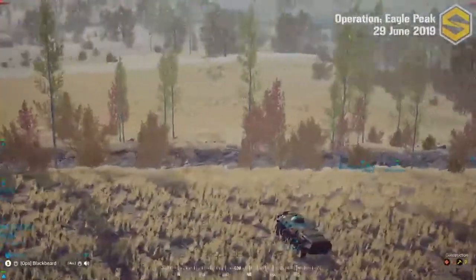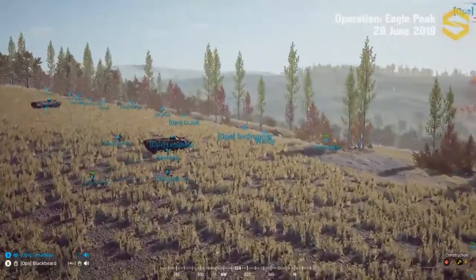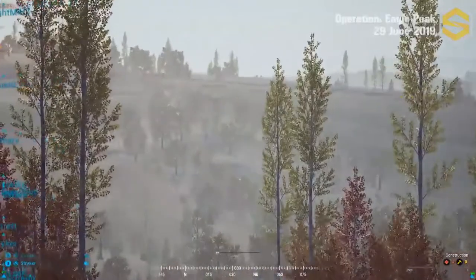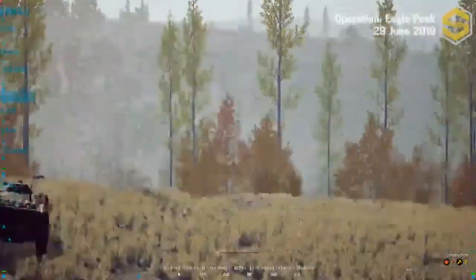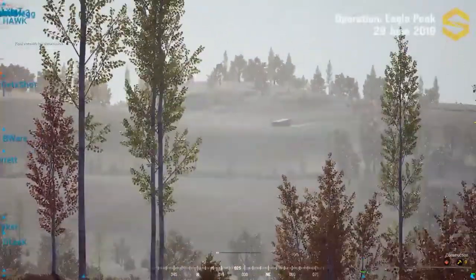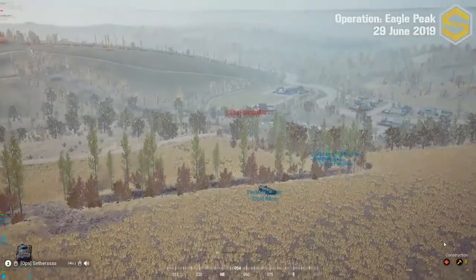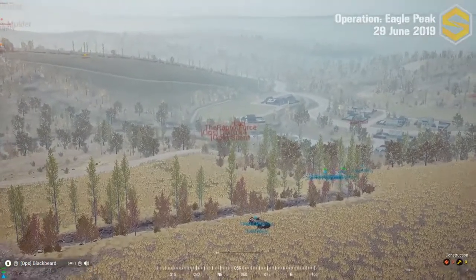So the Russians definitely have eyes on. Or the US definitely have eyes on. The Russian died. Positions here, I don't think they're really... They're suppressed, and the BTRs are now starting to add in fire. Mortars are starting to come in. That's really close mortar fire. Ooh, look at this. Uh-oh. Here we go.